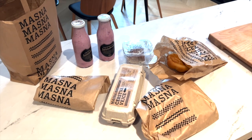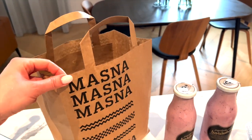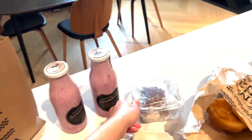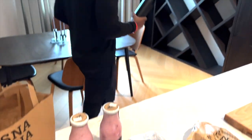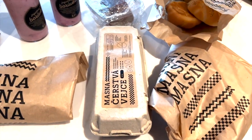Happy face. Okay. Guys, we just came home from the gym and we went through our usual stop to Masna, alias a butcher shop. I got my favorite blueberry drinks, babovka, Czech pastry, and some other goodies.